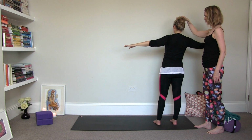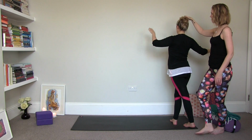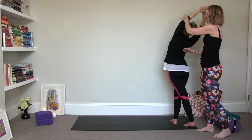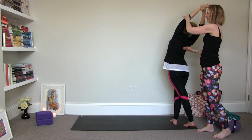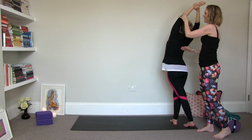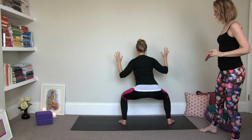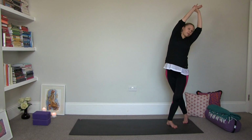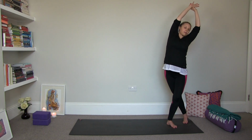And step the left foot behind you. Take a hold of your left wrist with the right hand. Bending sideways, open the navel and the heart to the ceiling. Inhaling. And then exhale, open into temple pose. And inhale, back up into the Indian dancer's pose.